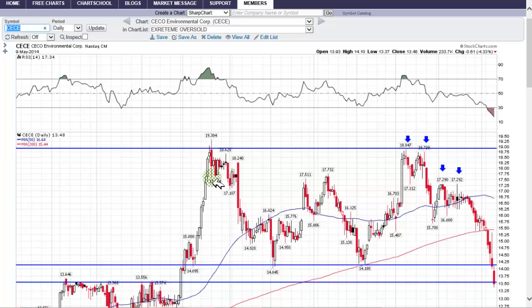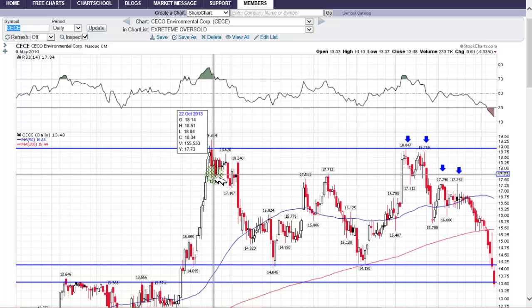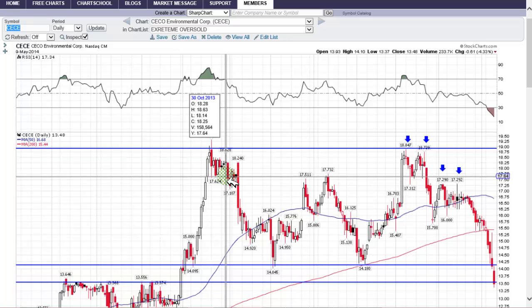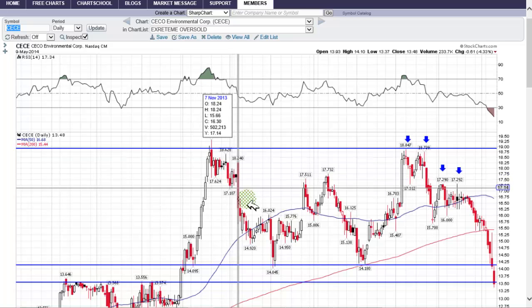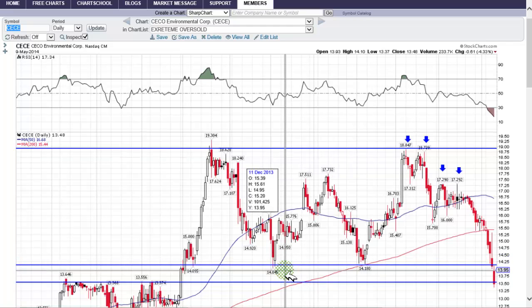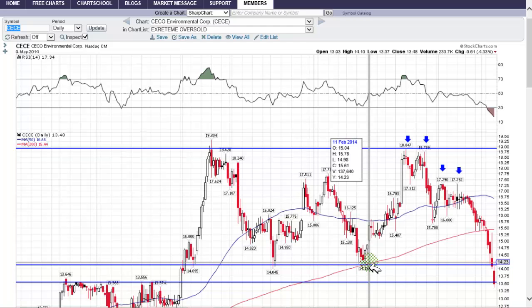And right where it found support here at 1758 on October the 21st, I'd be looking to short this stock. I would have drawn my trend line, and the minute, as it did on October the 31st, Halloween, it closed below that support level, that was your signal to open up a short position, and you would have been a happy camper. Fast forward to a double bottom setup off the 14 level, the stock was a long.